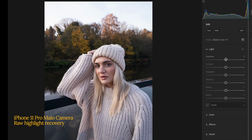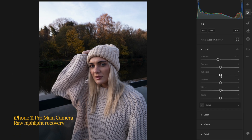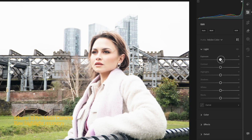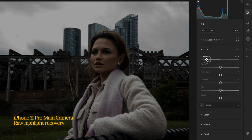In this shot, we can recover the skin by just under a stop, and then take over with the highlight slider to bring back the sky. And in this example, we need around 1.7 stops for the skin, but the sky keeps coming back even past 3 stops. And naturally the 16 Pro can do the same thing.